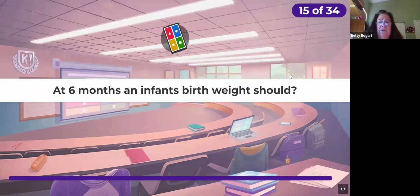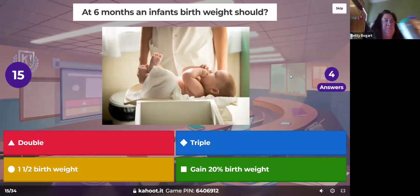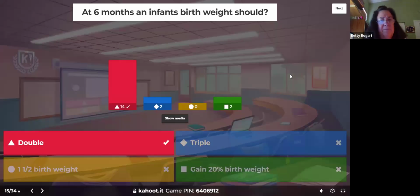At 6 months, an infant's birth weight should do what? So by 6 months, it should double. Very good. Now, what happens if it doesn't double? What if it's tripled by 6 months? Well, that's too much weight, right? Let's evaluate nutrition again. What if it hasn't doubled? They're born and they're 7 pounds and at 6 months I only weigh 9 pounds. Well, now you're going to evaluate, we're not putting enough gas in the tank, right? Probably cognitively and developmentally, they're not where they need to be because we're not feeding it. So, what can we do to get that nutrition to that child? These are things that we look at so we can do an intervention in case they're not where they should be.